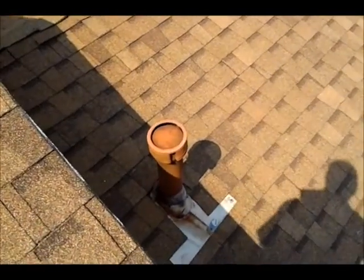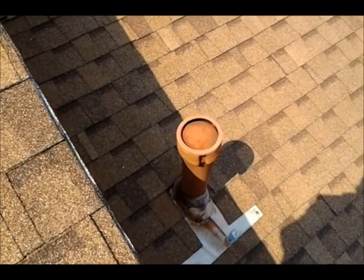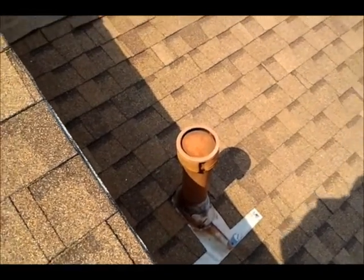And the last thing I want to talk about is the vent pipe for the water heaters, which should be 8 feet away from the side of the house.